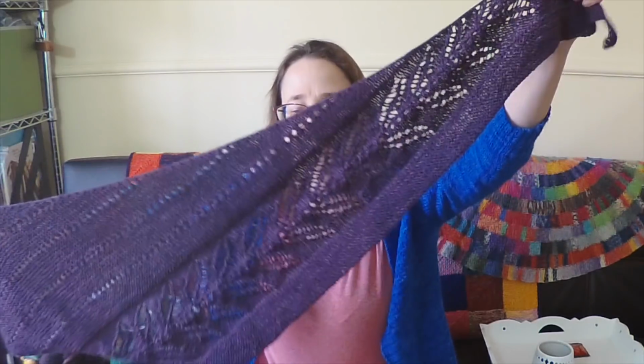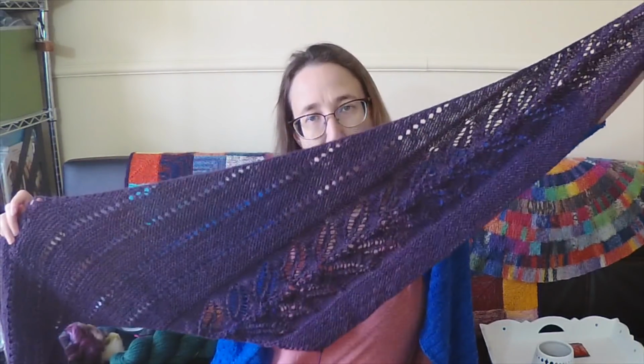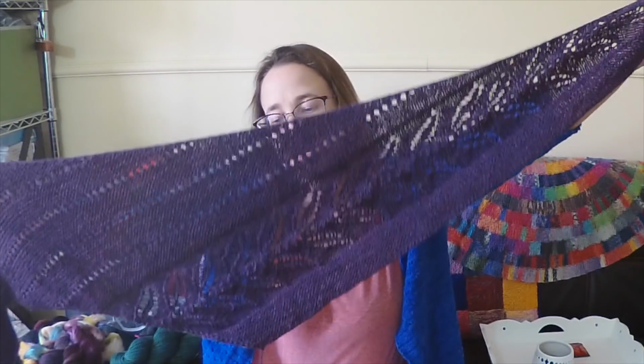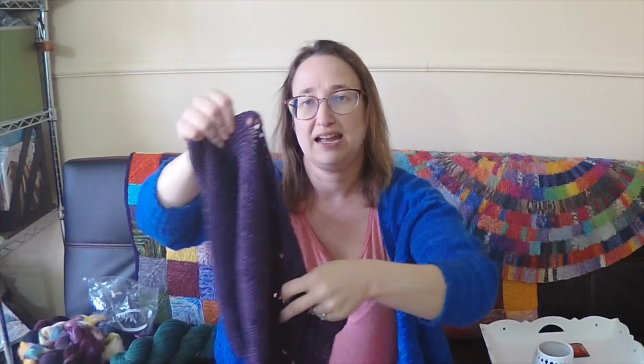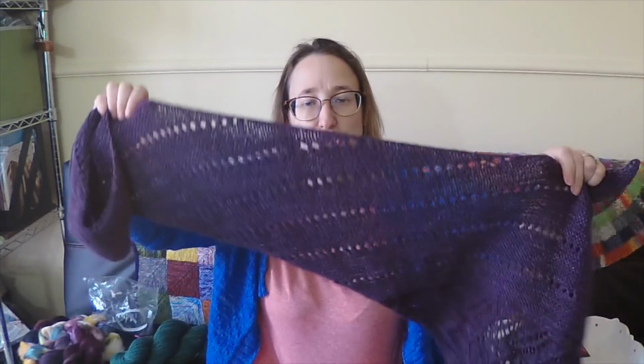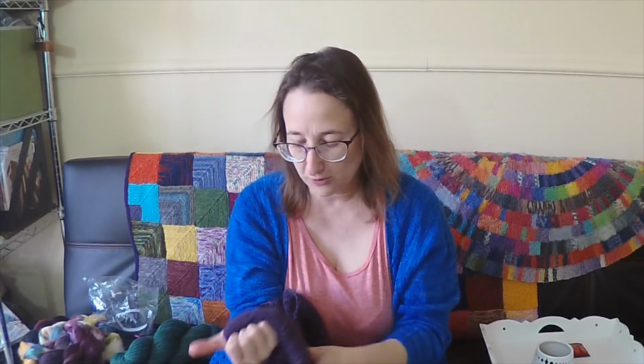Now I am pleased, I picked it because she loves to be in her garden, and sadly she will miss that this year because she will be recuperating. So I picked the leaves, and I picked purple because it's her favorite color, and I love the blend. It is super soft and squishy, and I haven't decided how much I'm going to block this.